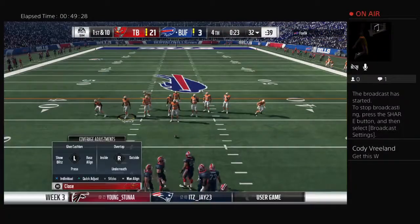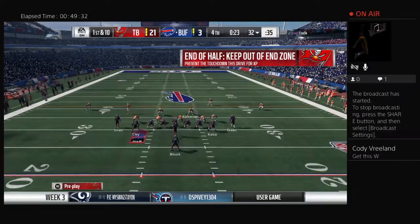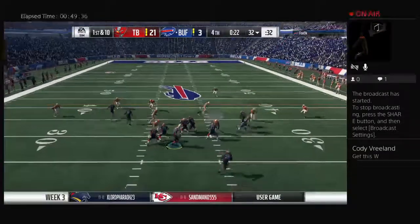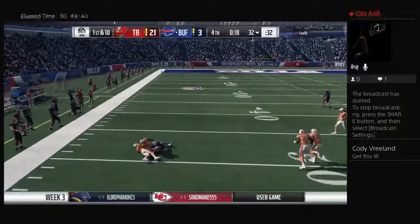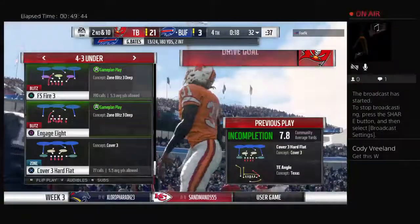Offense comes to the line now, 1st and 10. And on the outside, they're playing press coverage. On 1st down, Bates. He couldn't quite hold it. Got hit. Ball pops out.